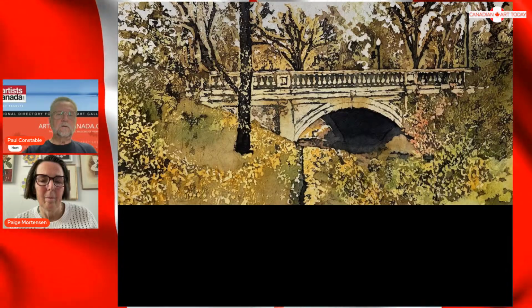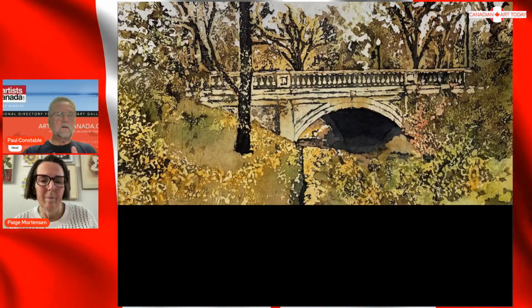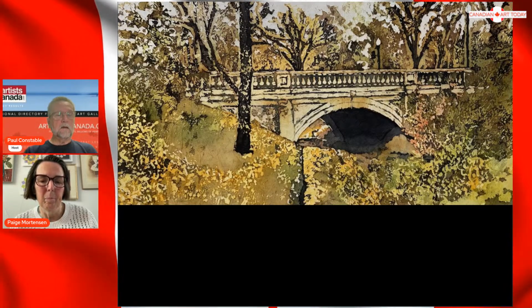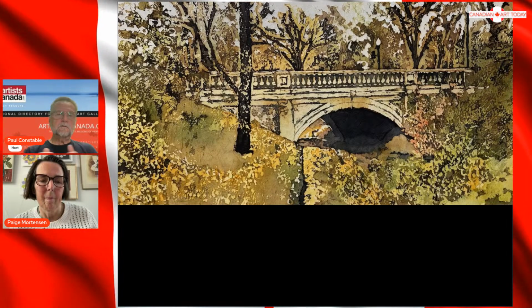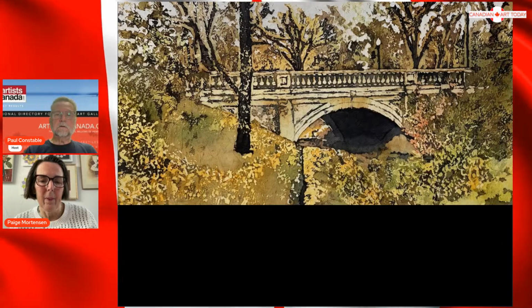Even down to this tree in the foreground where it's got this stippled bit of white in that area, rather than just being this black pole sitting in the middle, it gives you a texture. Yeah, there's nice depth to it. I love the texture. Just a lot of really nice things happening here.